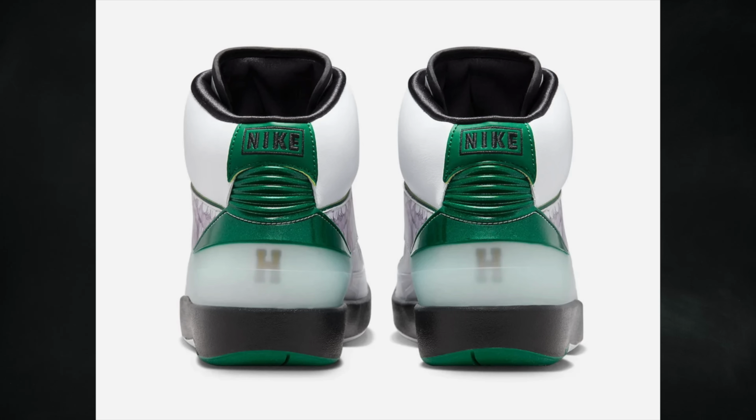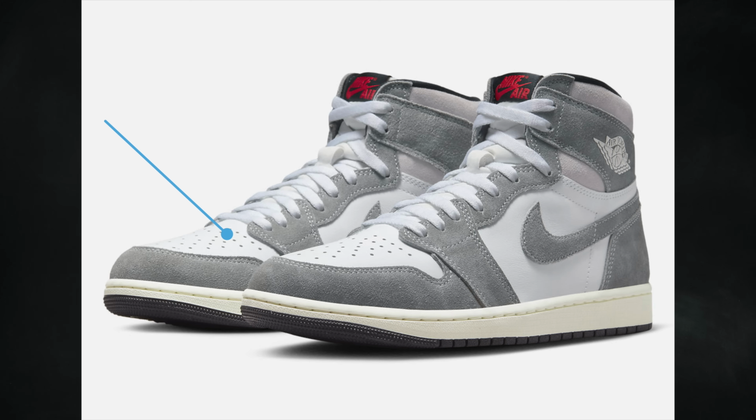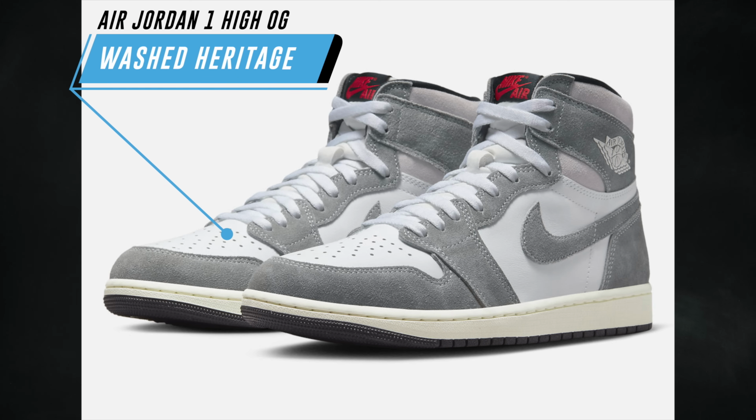Now, as far as the size range and everything like that, that is unknown, but they are currently scheduled to release on June 10th. Again, that's not confirmed. It's possible it could get delayed, and the retail price will be $210. We saw this shoe months and months ago, and it's finally going to release.